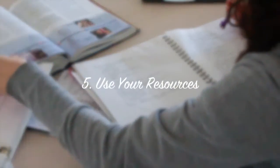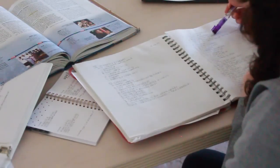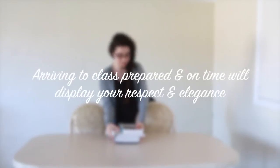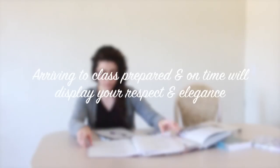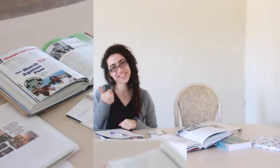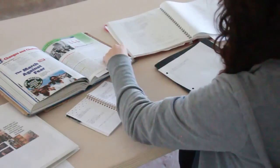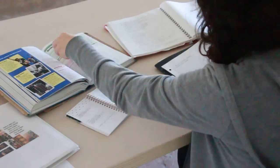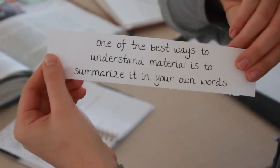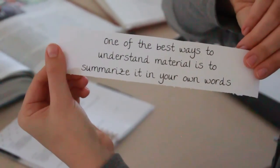The fifth tip, using your resources, will help you learn as you go with your steady and consistent study routine. This all begins in the classroom. Always make sure you arrive to class on time and ready to learn, as being responsible is very elegant and respectful. When studying for an exam or doing homework, one of the best ways to digest material is to summarize the ideas, concepts, and facts into your own words.